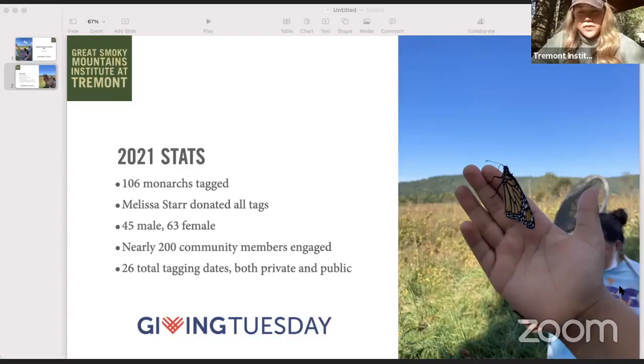Just as a reminder, all of this work comes to you because of our amazing volunteers at Tremont, because of Tremont staff, because of people who donate to us year over year and really keep the spirit of Tremont going.